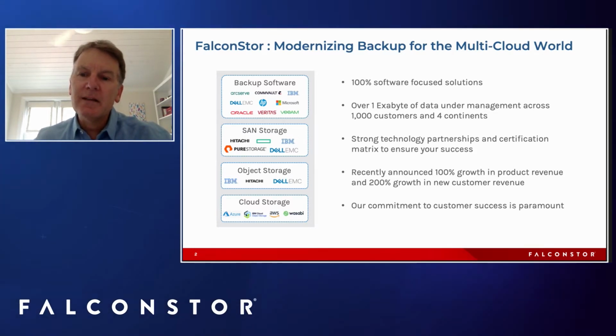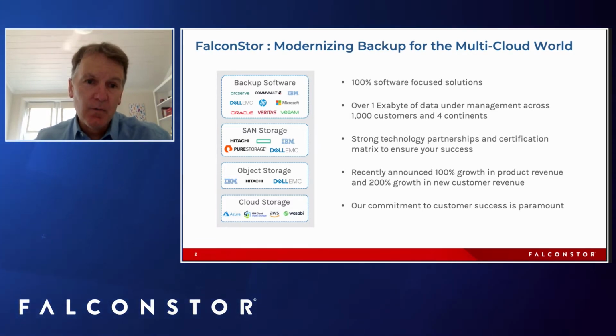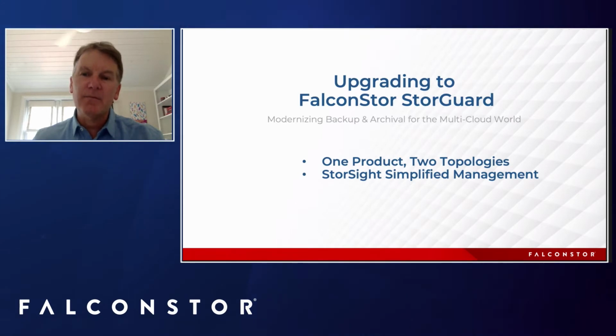But the reason we're spending today's session on upgrading to the latest is so that you, the current user population for these products, can get the most value out of what you've already purchased with us and apply it to the projects that we know you have underway. Now we're going to focus our attention on StorGuard and the move from CDP and NSS to StorGuard and the advantages that StorSight can bring in that environment. Really, we've got one product, but 2 topologies. And we introduced StorSight for much more simplified management and ongoing oversight of the implementations. So I'm going to re-engage Mark and Abdul to talk more about what's new. Mark, Abdul, the floor is yours.